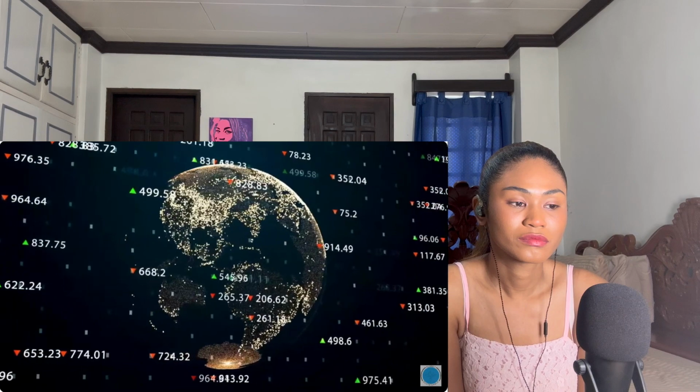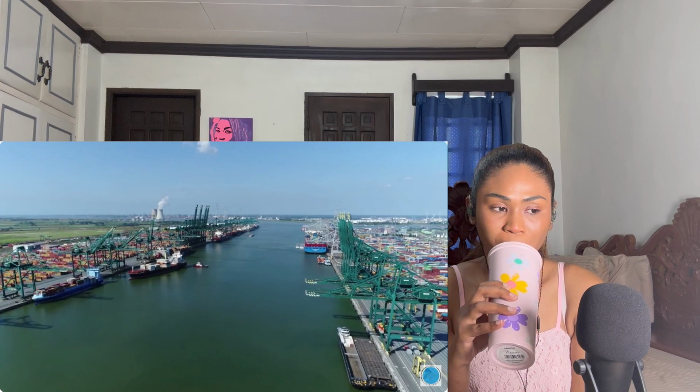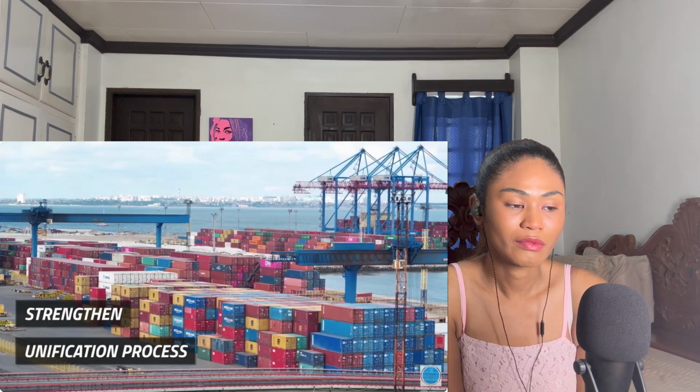making it a vital contributor to the Belgian and European economies. The Port Antwerp Bruges is a publicly owned port under the management of the Antwerp Bruges Port Authority. Plans for the port came forth between the city of Antwerp and Bruges to finalize the unification process and strengthen their economic prowess within the global supply chain.